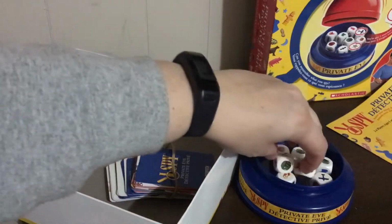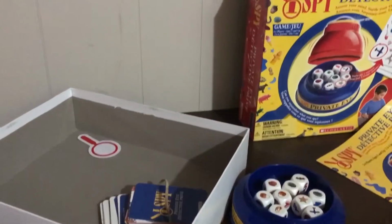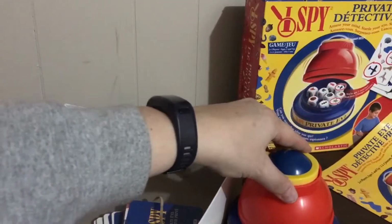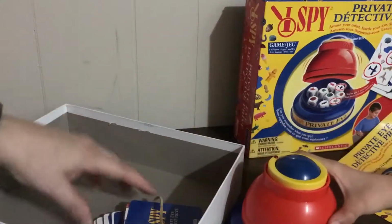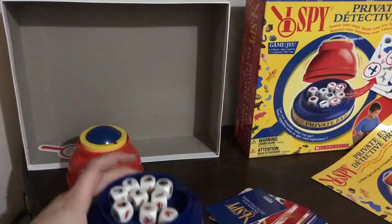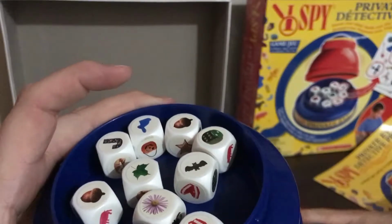So all the dice go in there. A little bit like Yahtzee. Like they've combined a Yahtzee game and the I Spy game. And then you put the lid on. With a little bit of Boggle. Yeah. You shake it up. Just you can remove it. And then you can have a look at what you got, and maybe you can find things with a certain sound.